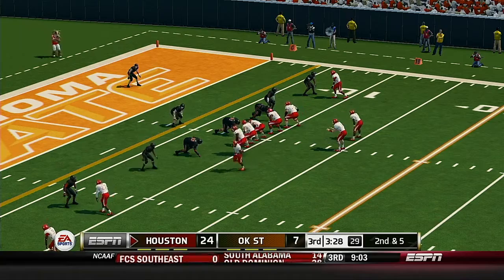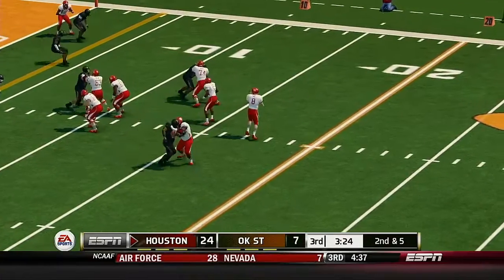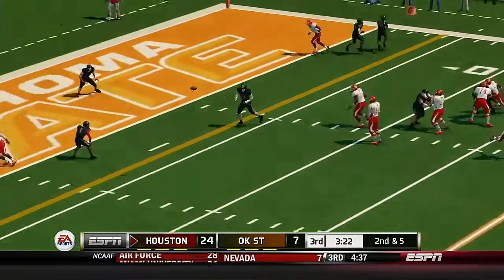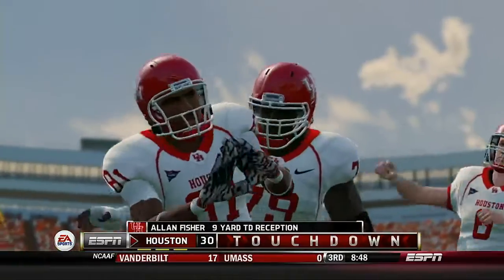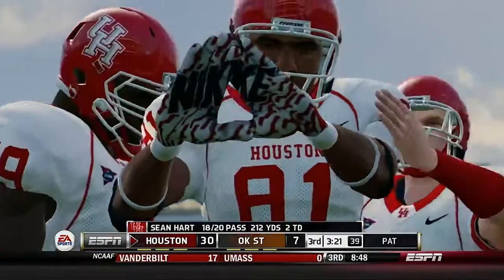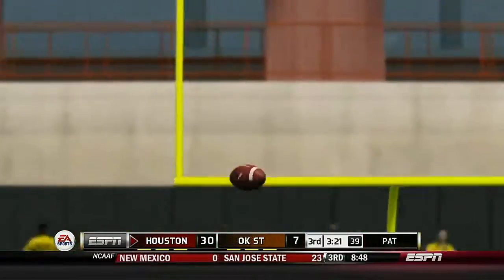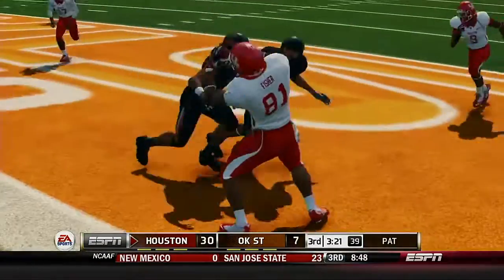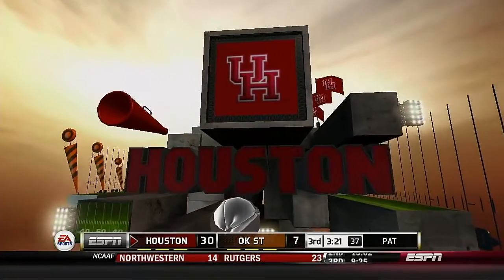You ain't going nowhere. Got a man open. Touchdown. Nice catch by the receiver for the touchdown. Anytime you're near the red zone, you got to keep an eye for this guy. They love going to him down here.